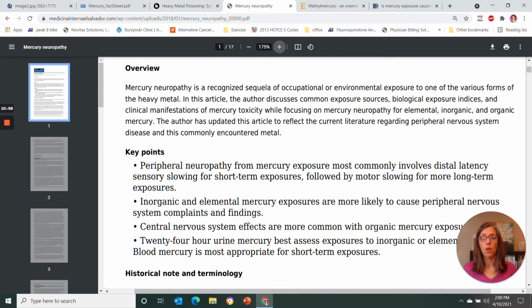This is a paper that talks about mercury and neuropathy, and this is important. This is why we standardly run heavy metals tests on all of our neuropathy patients, to rule this in or out as a possible contributing factor. So peripheral neuropathy from mercury exposure most commonly involves distal sensory nerves for short-term exposures, and then long-term exposure starts to affect motor neurons. This is where balance can start to be affected, in addition to just the loss of sensation or the altered sensation.